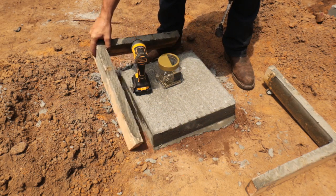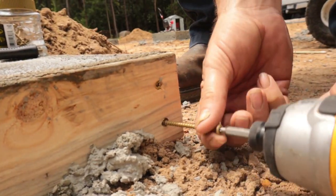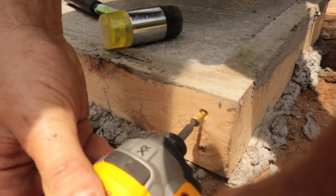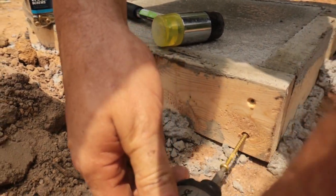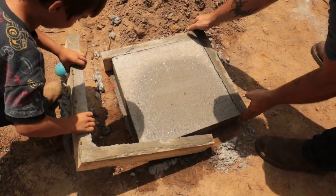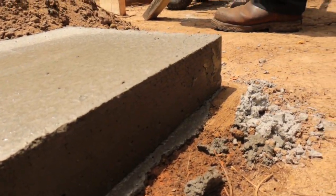Alright friends, the footers are done. We are one step closer to our shed house being delivered. Thank you for hanging out with us today as we went through this process. I hope you enjoyed it more than we did, I'm going to say, because it was hard work, but it's done, it's behind us, and it's one step towards our goal, which we are very thankful for.